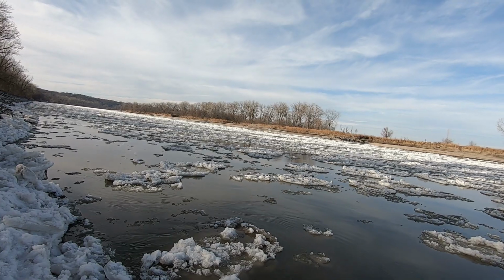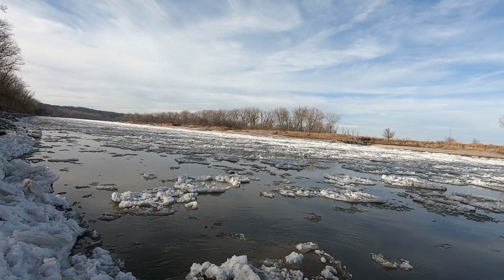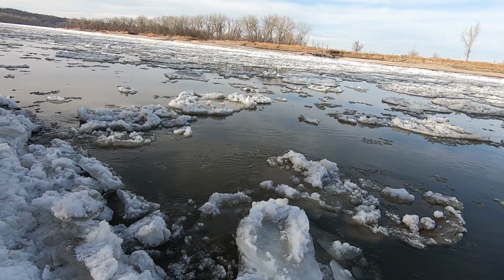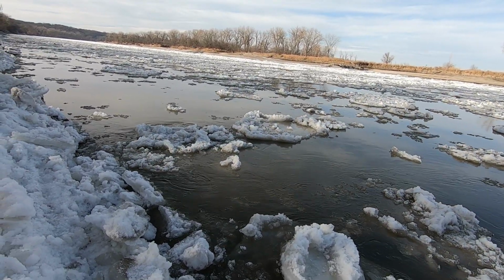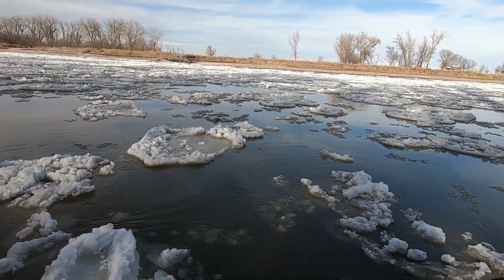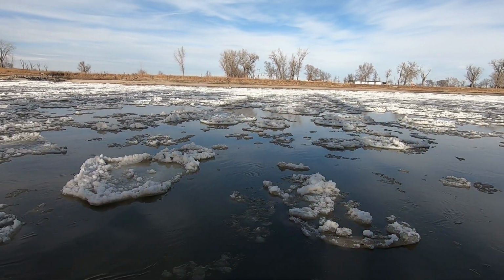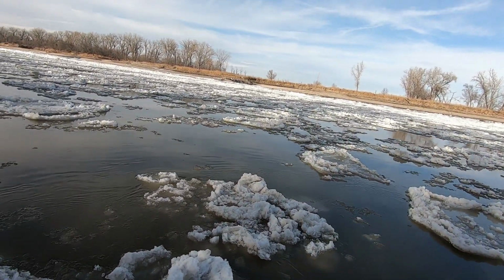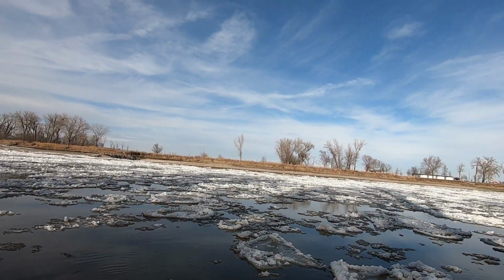Yep, Missouri River. It's like little mini icebergs. Look how fast it's moving. There's a bunch of geese over there.